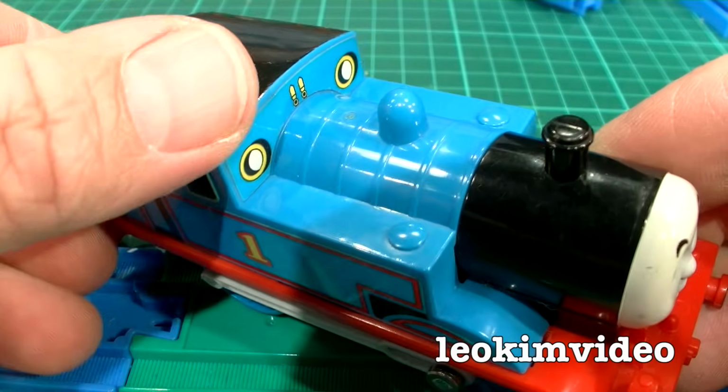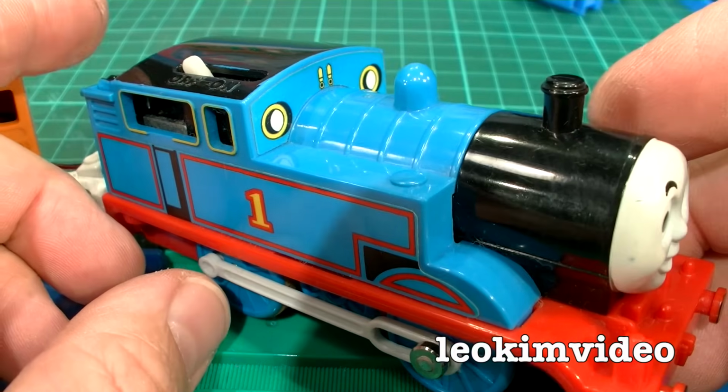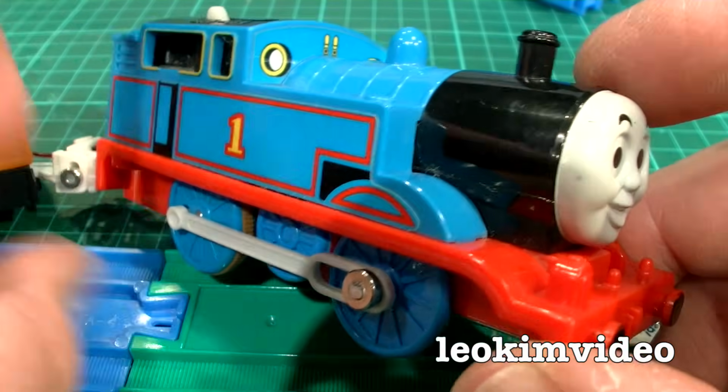Well, I'm sort of thinking, he's talkative, isn't he? Toot toot, yes, peep peep Thomas.